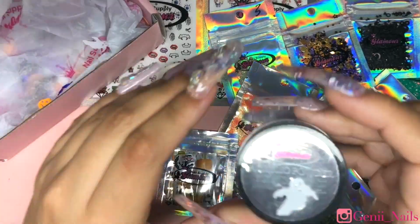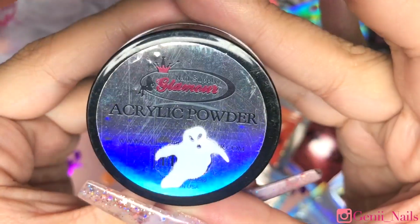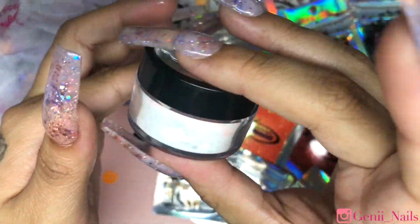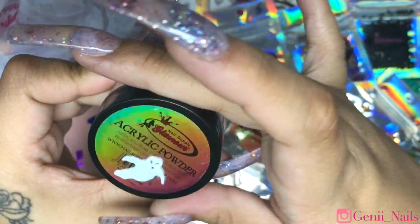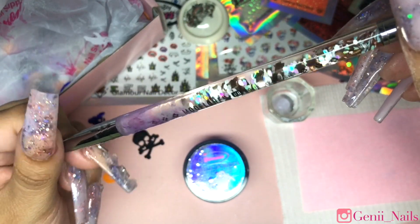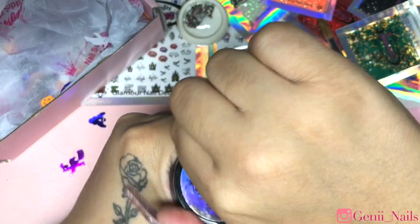So next here we have the best for last, of course. I saved the acrylic powder, and they are 15 grams, and I was super excited to receive these acrylic powders. It does include 2, so this is the first one. I like how they put a little ghost on it. And I am using the Model 1's number 8 acrylic brush. I did purchase this through Amazon, but I'm pretty sure you can also purchase it through their website.